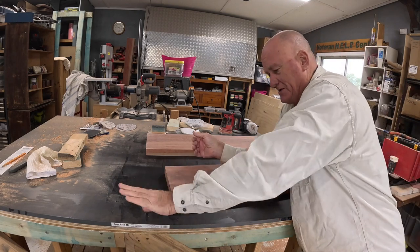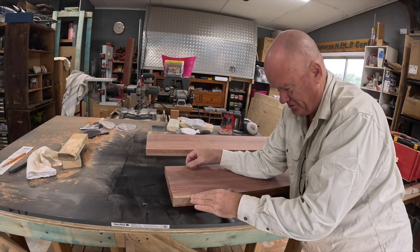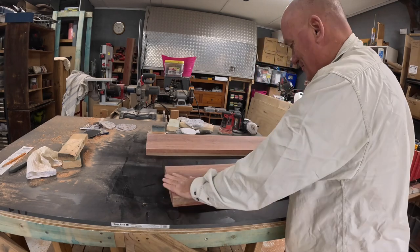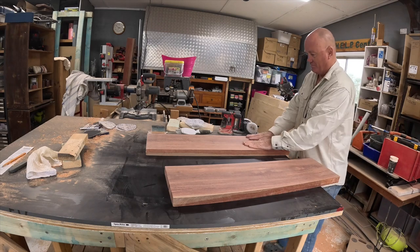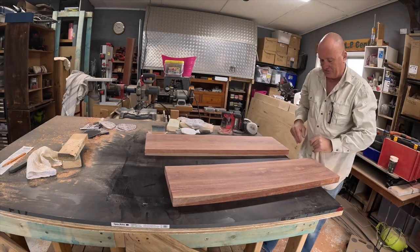Beautiful. It makes me want to cry. Or is that the splinters? But it is gorgeous. That's for two shelves in the bathroom. Now I just got to cut them to the right length.